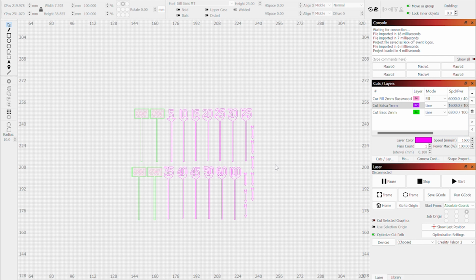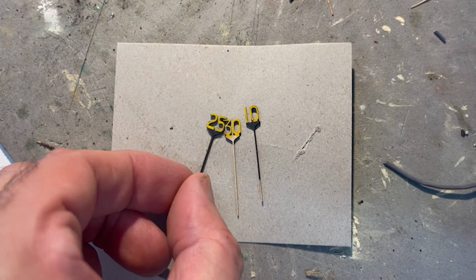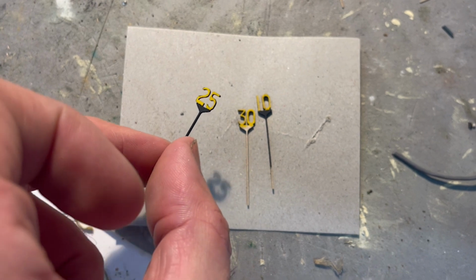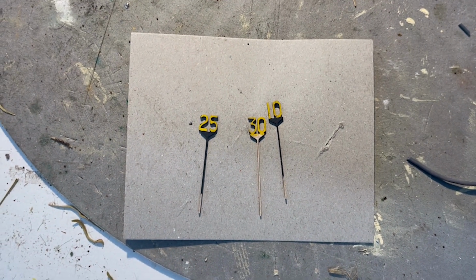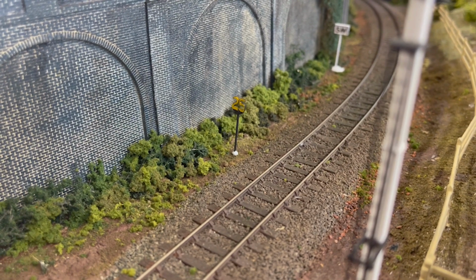Okay, right, let's get these made and have a look how they turn out. And these are some of the signs printed out on 1 mil balsa wood and then painted, and the back's painted black. So I will get some of those installed on the heritage line. And there we have our 25 mile an hour speed limit sign on the heritage line.